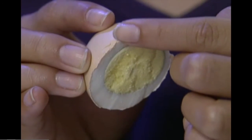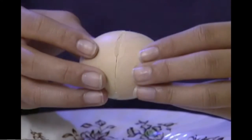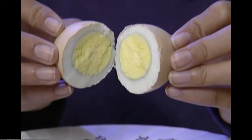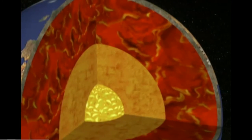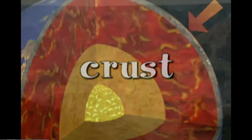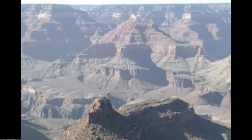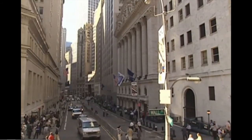Now look at that thin layer on the outside of the egg, the shell. The shell is like the outer layer of the earth. Are you trying to tell me that the earth has a shell? Well, kind of. Actually, it's called the crust and is made of solid rock. This is the part of the earth we live on.